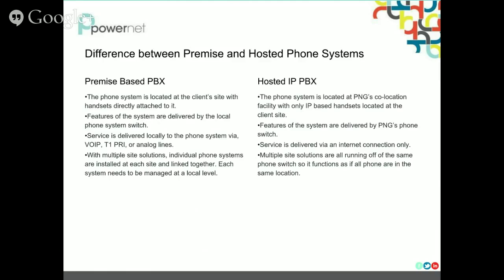A huge benefit of this product is the multiple site solutions. If you have remote employees all over the country, they're all running off the same phone switch, and it functions as if they're all in the same location. So extension dialing, all of that stuff for remote employees is possible.